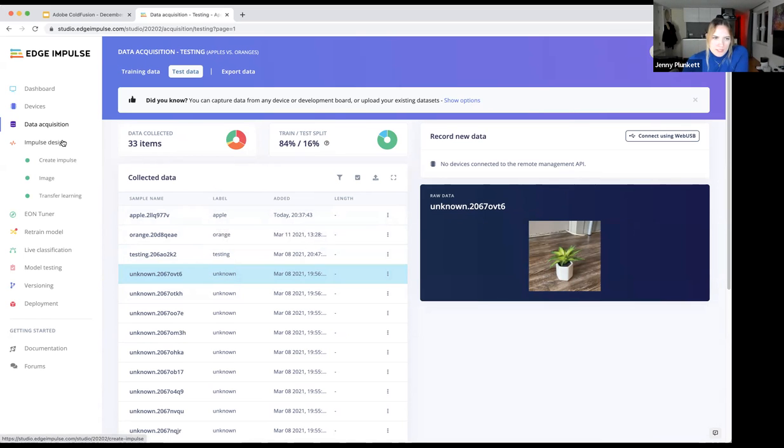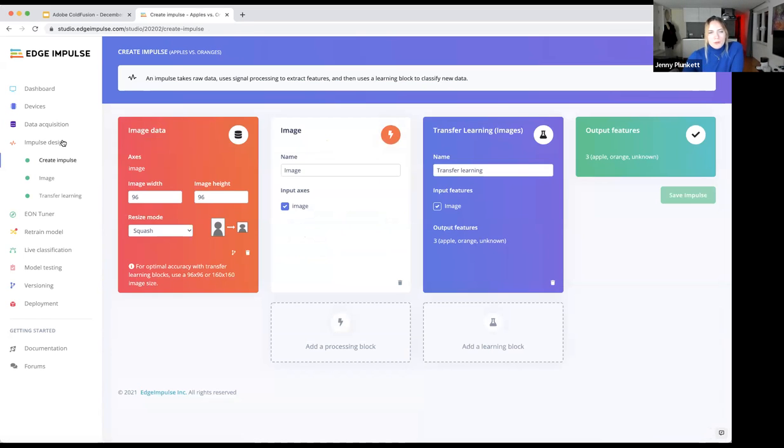So moving on to the impulse design, now that I have all of my uploaded labeled images for determining whether there's an apple or an orange in frame, I'm going to again do what I described in the slides and design my impulse. On the left here, we already have our raw image data. We're squashing all the images to make sure they're the same size, at 96 by 96 pixels.